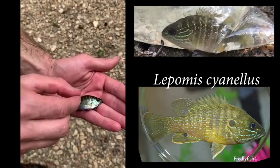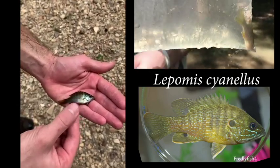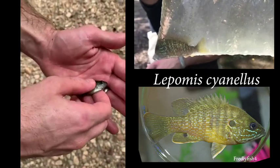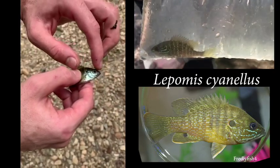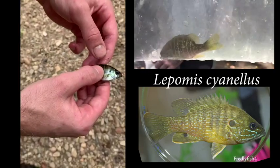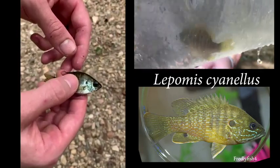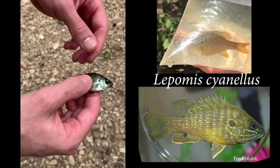And it's very deep. It has a deep body. So along with the compression, it's deep dorsoventrally. The operculum are very pronounced in this group of fish, along with bass. So you can see that's the operculum there covering the gill openings. And they also have two dorsal fins similar to bass. So they're within the same family, Centrarchidae.